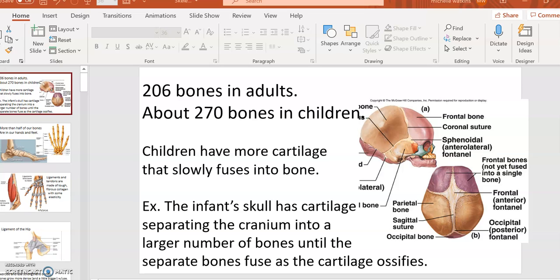Okay, we're covering the skeletal system. This is sort of a tangential point, but it's well known. Children have many more bones than adults because they have large bones which are separated by cartilage into smaller bones. The most famous example is the skull. This cartilage is going to slowly be ossified, right? Ossified means hardening into bone and will become one larger bone.